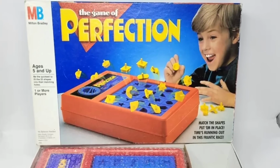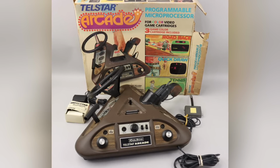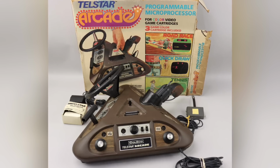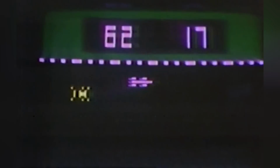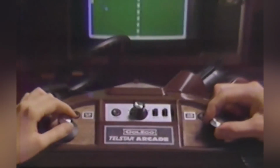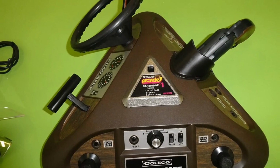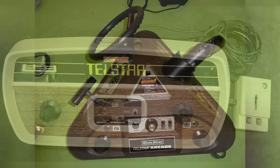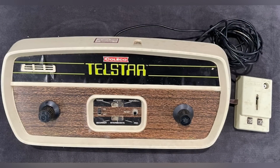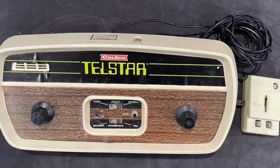The Telstar console by Coleco made its mark in the mid-70s as an early forerunner in the home video game console market. Offering games like tennis and hockey, Telstar brought the arcade experience into the living room with simple graphics and easy-to-use controllers. It was a glimpse into the future of entertainment, laying the groundwork for the gaming revolution to come. Although technology quickly evolved beyond Telstar's capabilities, the console holds a special place in the history of video gaming, remembered fondly by those who first experienced video games through its black and white display.